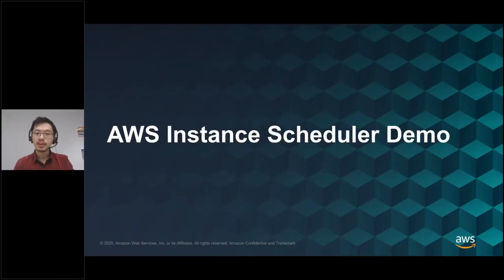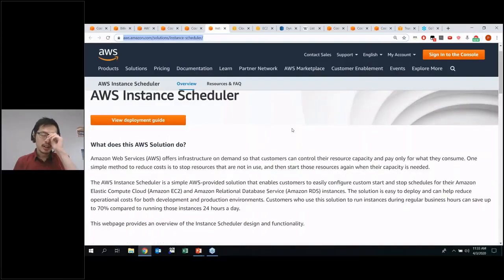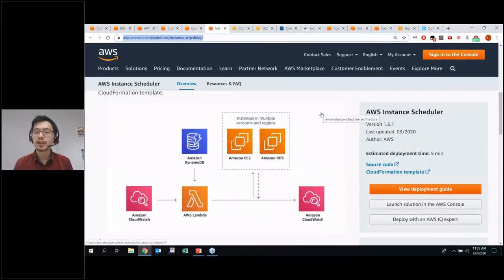So Instance Scheduler demo, let's have a look. Instance Scheduler is a tool provided by AWS free of charge. The code itself is free, but it does spin up a few resources that cost a small amount. Should be in the range of a few dollars to maybe a few tens of dollars at maximum, but it uses serverless tools and services, which should be super cheap. It will almost certainly save you way more in turning off resources than it costs you to run this.